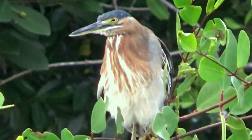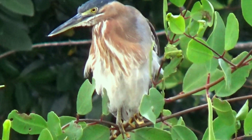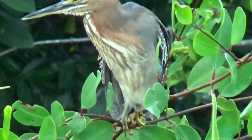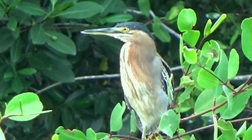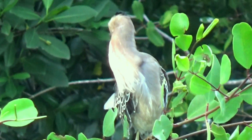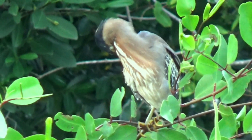These birds sit still on the water's edge and wait patiently to ambush their prey. This one shown here is perched aloft a white mangrove tree, as it is seen here preening its feathers as it sits at home in its natural habitat.